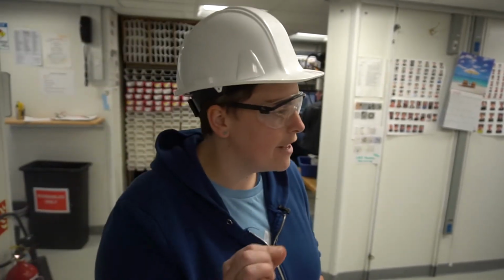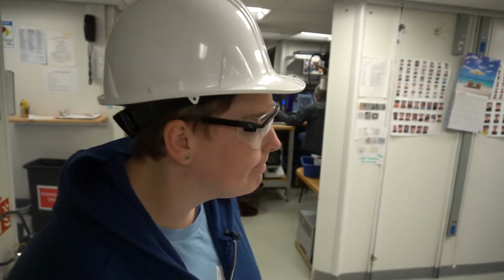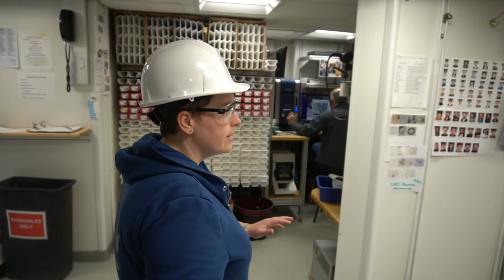But we can't go too close to the magnetometer because it's a very sensitive instrument. So it's measuring very small magnetic fields, which can easily be messed up by electronic equipment. So we'll edge past it.